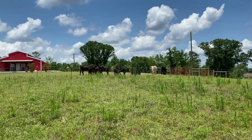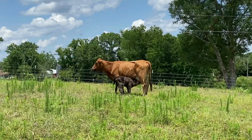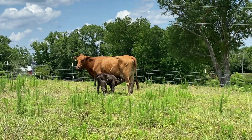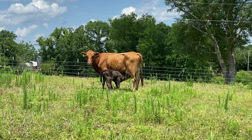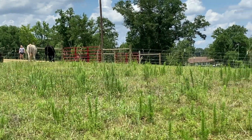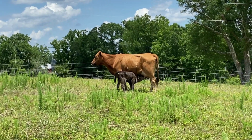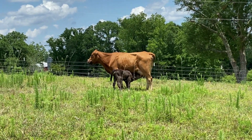Well, we came up to the farm for a family day, and then we had a little calf. It's not actually ours, it's actually Dad's. But she's looking good. Very pretty little cow. We're gonna put them in the corral and get them away from all these big cows though, and try to get it where she can spend some time just nursing and eating and making sure baby and mama's okay. She's looking good.